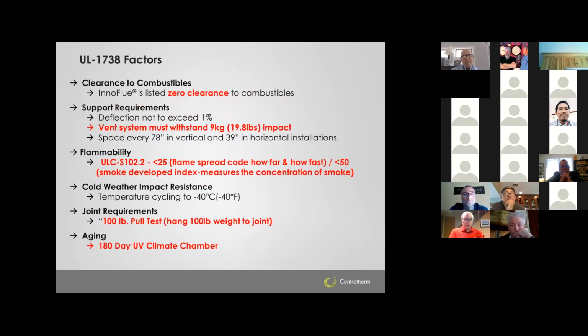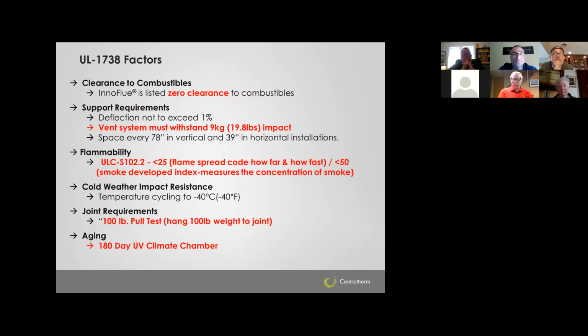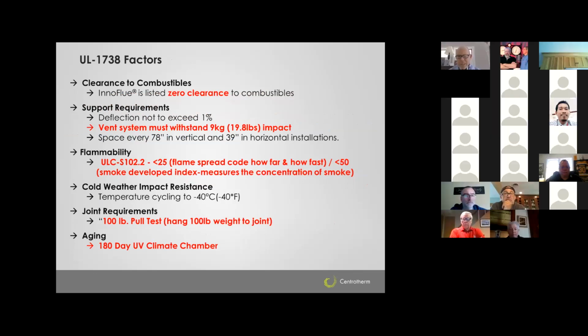To pass that 1738, there are 6 requirements, if you will, to say, hey, at the end of that test, they stamp it, say, yep, you're certified, you qualify for this venting code, if you will, or guide. Zero tolerance to combustibles, the material that they use, the polypropylene. Support requirements. Vent system must withstand a 9-kilogram or almost a 20-pound impact test.